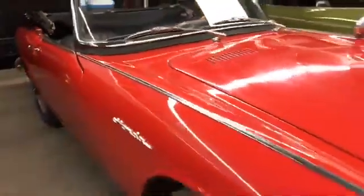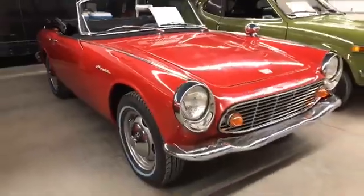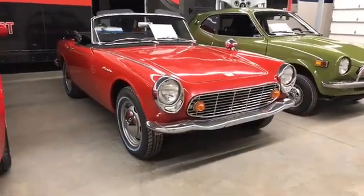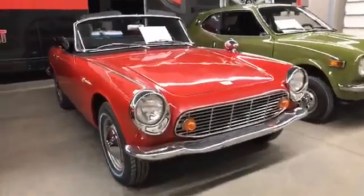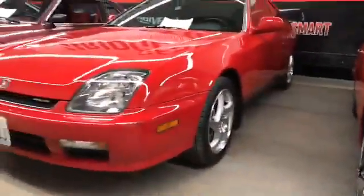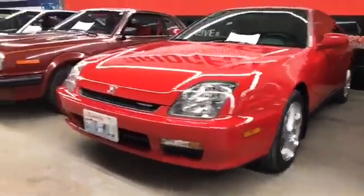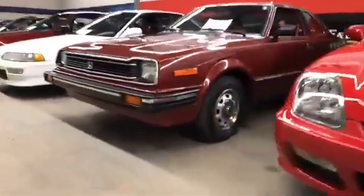And this was one of the original cars. It was the S500 that was the original, and then the 600, later followed by the 800 from Honda. This is an easy one I'm going to ask you guys. Honda Prelude. What about this one?